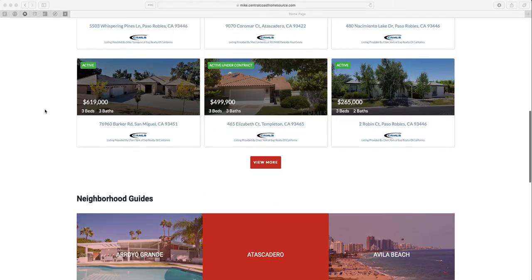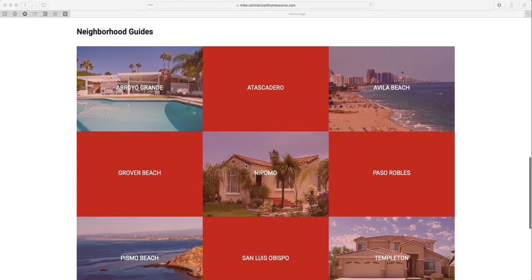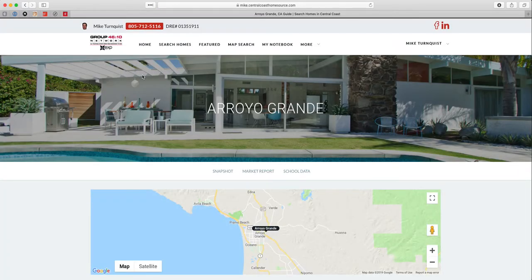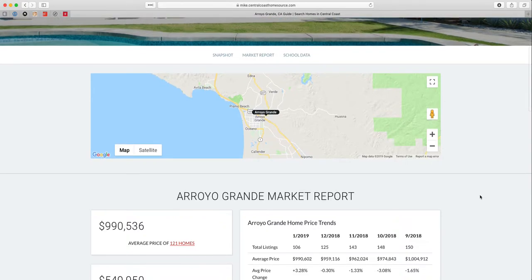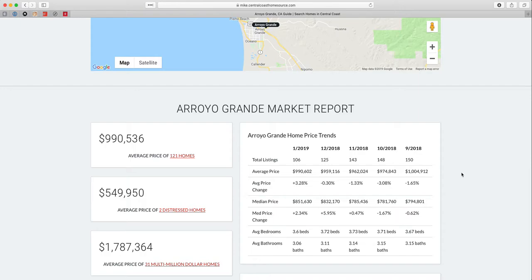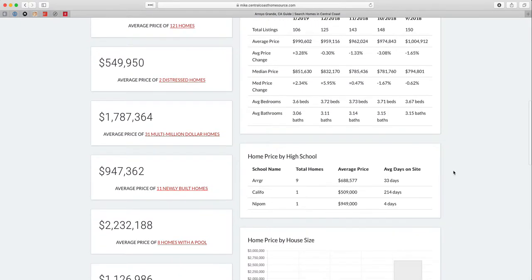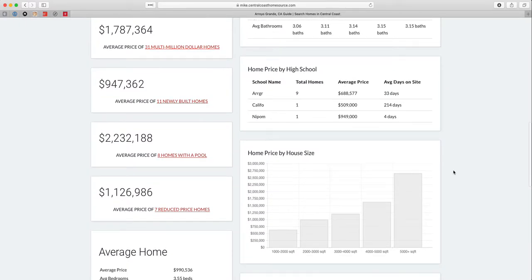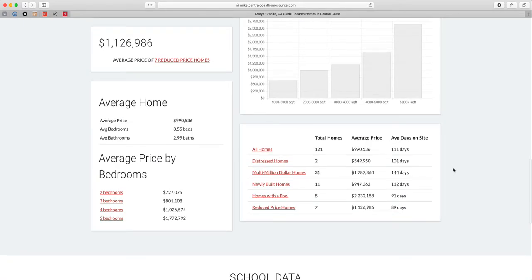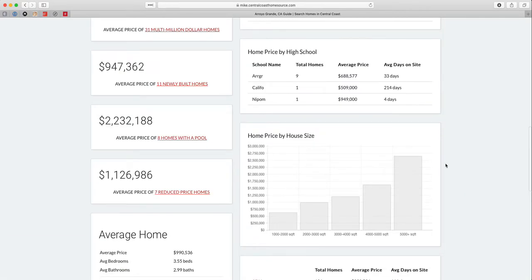So neighborhood guides, if we keep scrolling down, so say you're really interested in Aurora Grande, you can just click on this tile here and it's going to really bring you to the map and a lot of great information about the market in Aurora Grande or any other particular town here on the Central Coast. I mean, look at all this great statistics here. So you're going to really have access to a lot of great data that's going to make you a very educated home shopper. So all the way from schools to average prices, all this good stuff.